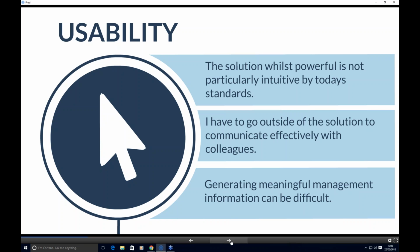For the most part, we hear from people, I do my ticket management in the ticket system, but I have to go into email or other channels to communicate effectively with my colleagues. So again, that area of usability is something we've tried to address, and obviously getting meaningful reporting out of any system can be challenging, so that's always a key thing for people.